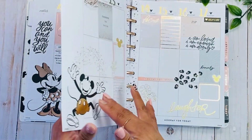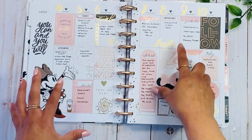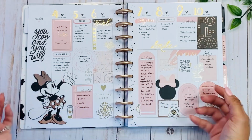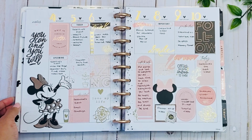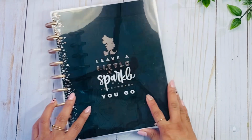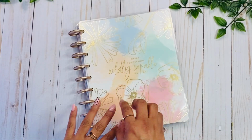So that is my crafty planner. Everything crafty related, in more detail, goes in here. And like I said, this is pretty motivational. I love opening this up, seeing what I'm going to work on today, and it just gets me inspired right off the bat. So my other Happy Planner is my home planner.